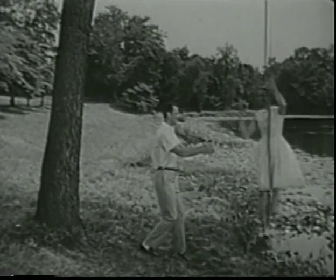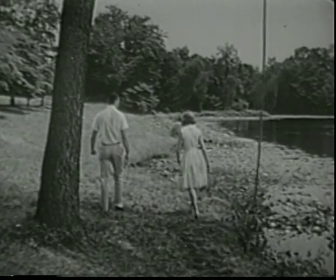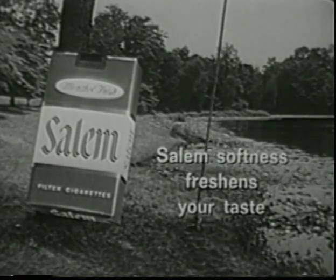There's a wonderful world of softness, a wonderful world of freshness. It's the wonderful, wonderful, wonderful world of Salem cigarettes. Salem softness freshens your taste.